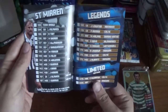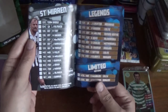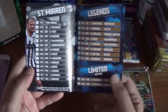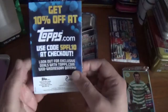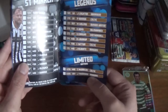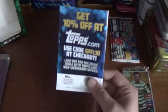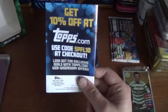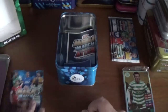Seems like 187 cards, is it? Around about in the collection. And two limited editions. The other one, James Tavernier of Rangers in the Rangers tin, of course. Keep a lookout for that in the future. There's how to get 10% off at TOPPS.com using the code SPFL10 at the checkout. Well, that's cool.